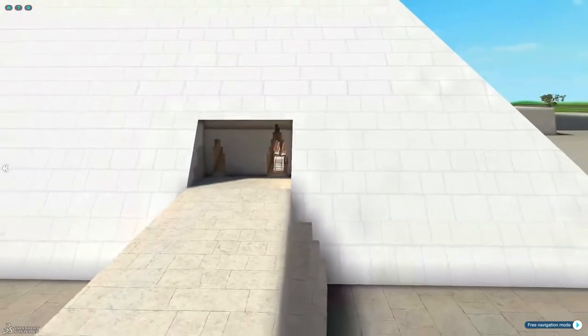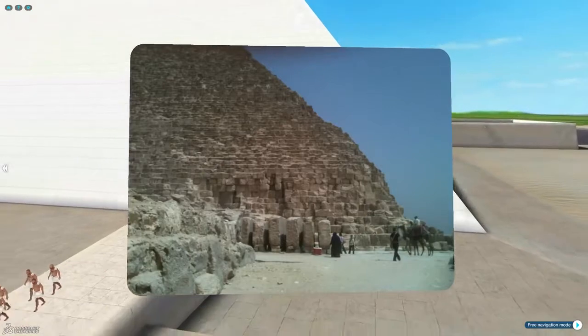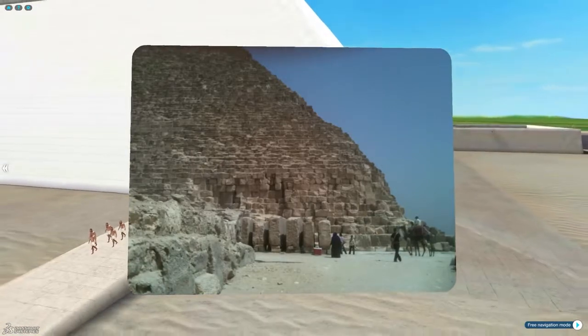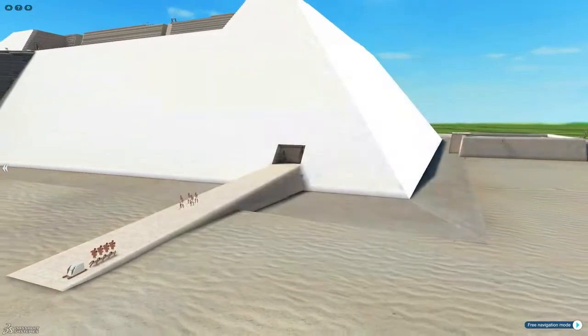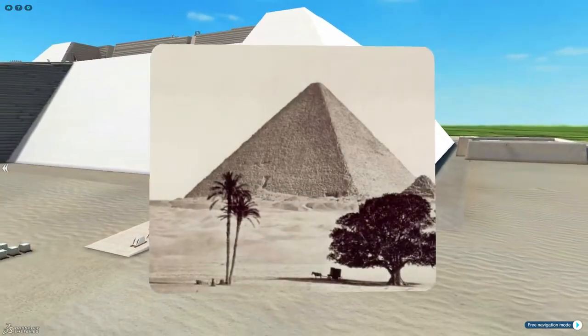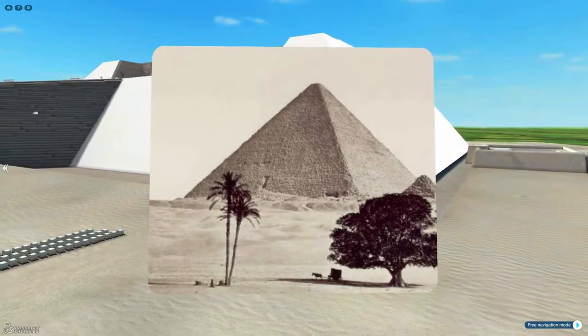Here are two photographs, one recent and the other older, where the lighting reveals what could be the entrance and exit of the internal ramp. You can clearly see a rectangular zone where the stones are not installed in the same way as elsewhere, and the shape revealed seems to correspond to the supposed ramp openings.